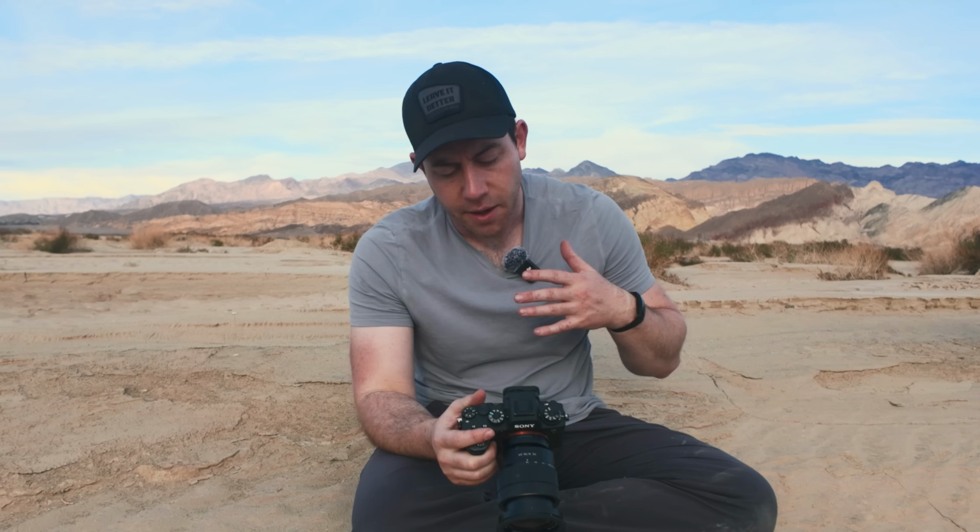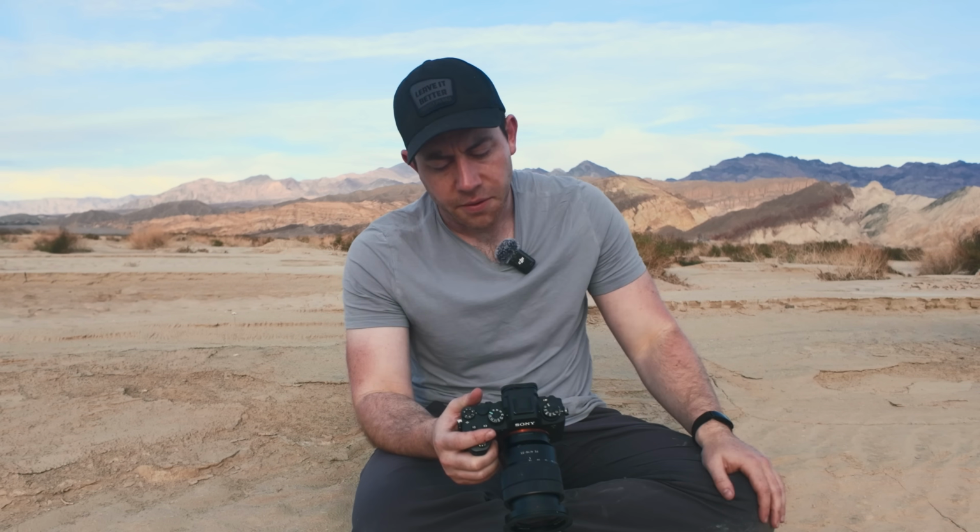Definitely one of the trickiest things about shooting this type of photography is making sure you have a nice, clean composition. And oftentimes that means I slow down and take a look at the edges of my frame and see, okay, are there any distracting elements on the edges, something that's going to pull the viewer out of the composition rather than into it.